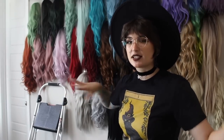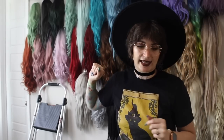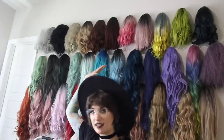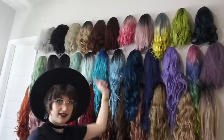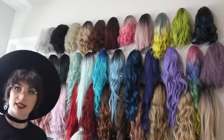It's kind of the upstairs step ladder, but mostly the ladder so I can reach all of my wigs when I need to. So I just kind of keep them organized, like my short wigs on top, and then it goes into my long wigs, and I just started with neutral tones into colorful tones down the rainbow, and then sweeping across all the different ways.